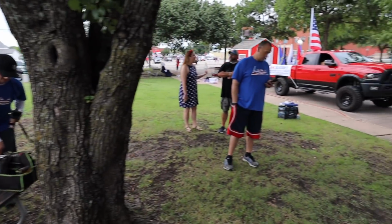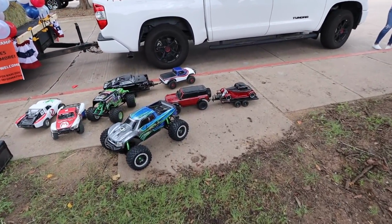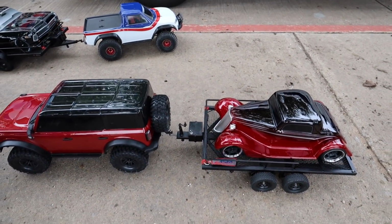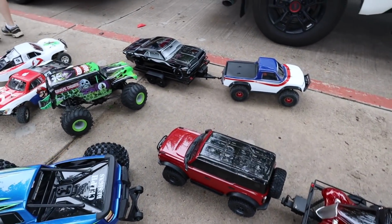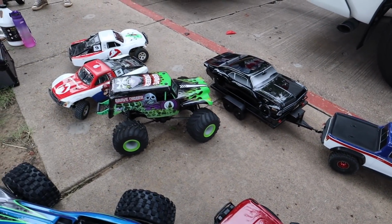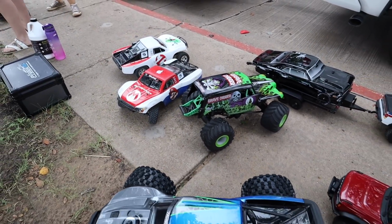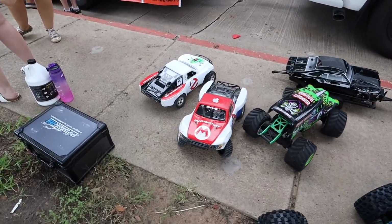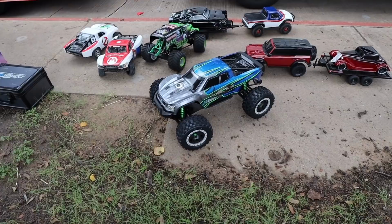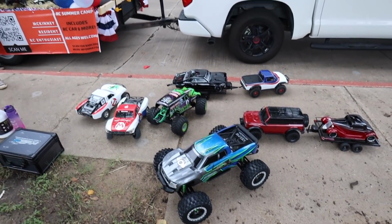All right, let's go take a look at the float and all the cars that we have in this thing. As you guys probably have already seen. Oh man, look at that thing. That thing is so sick. And we got the Nova on the trailer, TRX-4 Sport. We do have the LMT Gravedigger. We basically picked all the cars that we knew people would like. We got the Mario and the Slimer Jeep. The MSM X-Max, of course, we have to have that.